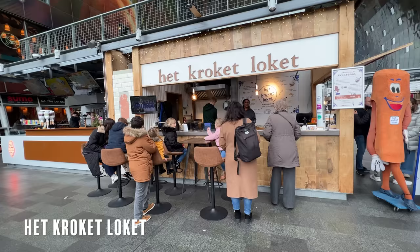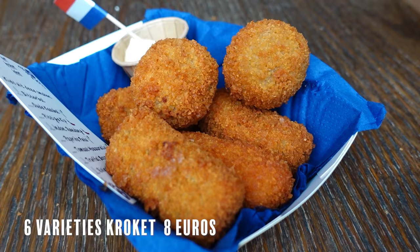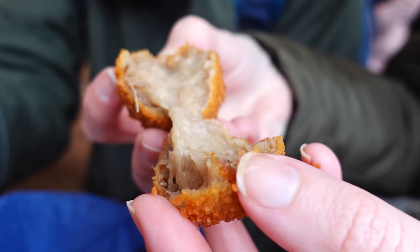I think we're going to get started with the croquette maybe. Oh, the small croquette. The tasting of 6 different flavors. Usually it's either beef or veal, and you do have like a cheese one. This is the tasting set. This is a bitterballen. It's very crispy outside. Oh, steamy hot. Oh, it's like a gravy. It's roux. But it's hot, as you can see.